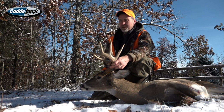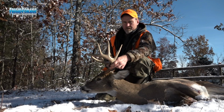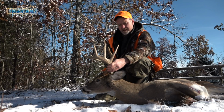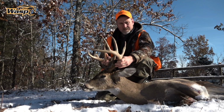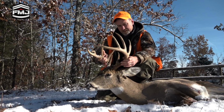Now the chasing, there's quite a bit of chasing going on. A lot of small bucks are running those does around, and finally the mature ones are starting to move, so it's going to be a good week. The guys are heading back up to Michigan, so that's why I had to self-film it. Didn't get the shot on video like I hoped, but nonetheless, got one down.